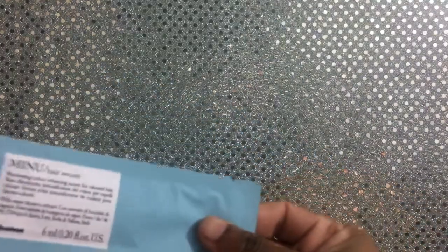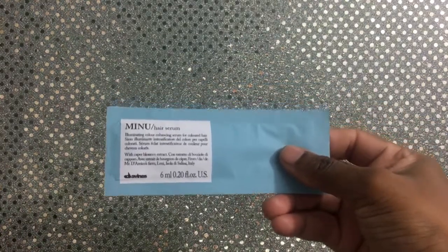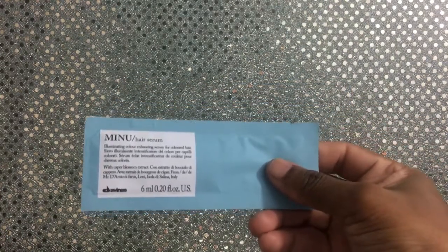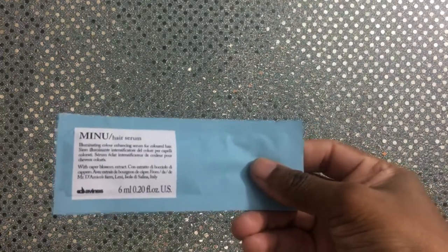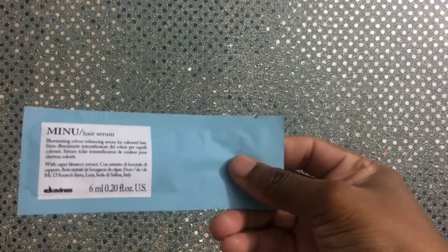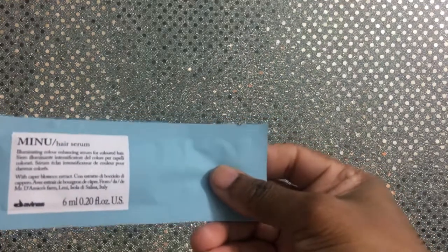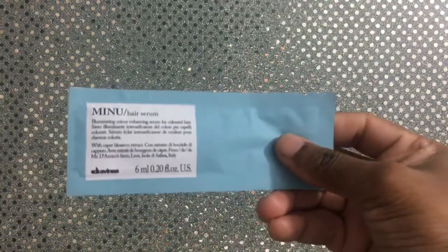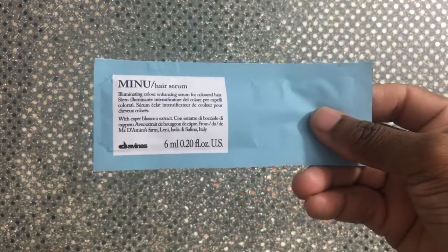Then we have the minimal hair serum, and it looks a little foil like this, but the full size is $25. The lightweight leave-in spray helps keep color from fading while boosting your strength and shine, and a bonus is that it also has a citrus fresh scent, and it smells delightful. So that's that, and this is a 6 milliliter, so a 0.24-ounce container, so that's nice.